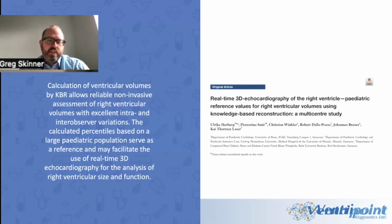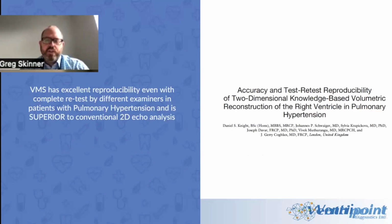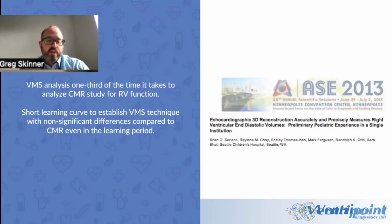This one is demonstrating the utility and the reliability in a multi-center study. Again, looking at these in patients with different shaped ventricles in adult congenital heart disease and patients with RV to PA conduits. Again, this is looking at the reproducibility between different operators. And one more, and again, it takes around about a third of the time to do the analysis than it does for doing CMR studies.